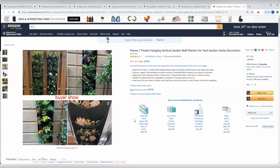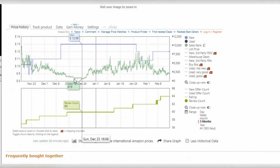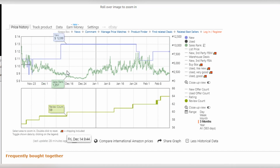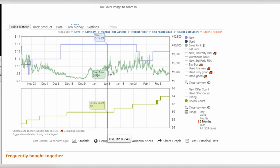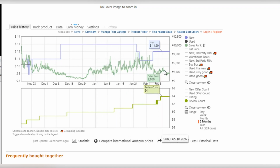583 days on the market, 64 reviews. Again, that's not a lot. What do we see here? Again, holiday time, this thing started to cook. He went from $10.99 to $12.99, and it still stayed cooking. Afterward, though, BSR has kind of gone up a bit, but it still stayed under 7,000 BSR. And it's actually started to drop again after he lowers the price a bit.